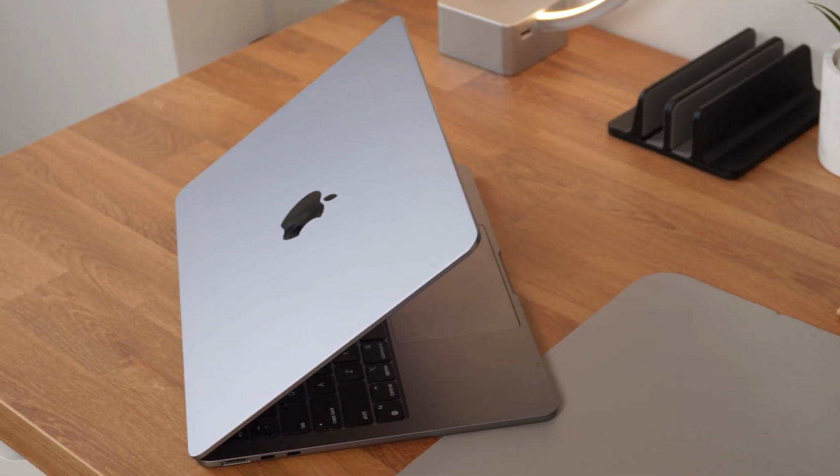The speakers are great. They are on par with the M1 MacBook Air. I'm not really particular about the speakers on laptops. So far they are loud enough for me to listen to my music and podcast. I'm good. And finally, we have the battery life, which has been good.